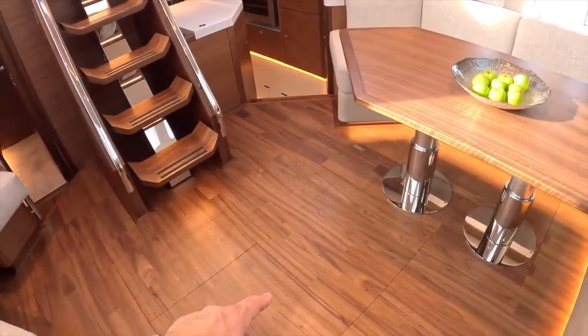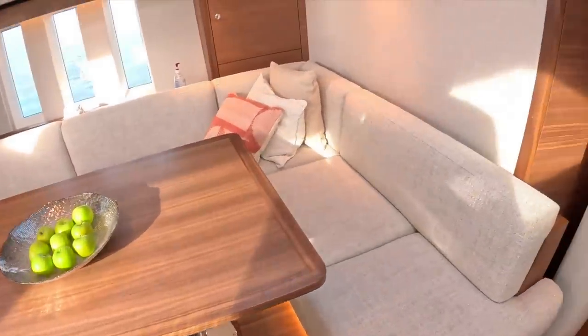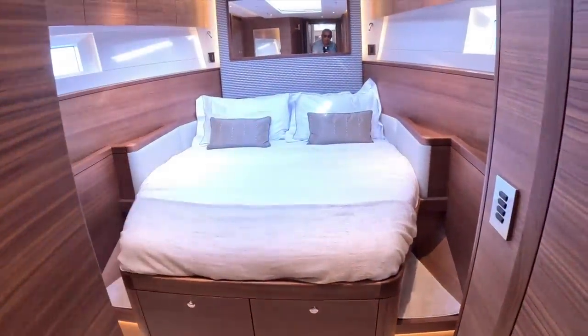There is a ton of fresh water. There's 1.3 tons of diesel, if I remember correctly. I'm pretty sure that's right. But yeah, there's a water maker as well, of course, so you can create your own fresh water as you go. Keel stepped mast, so the mast runs right down through the boat to the keel. And if we come right up to the front, we will find the VIP guest cabin.